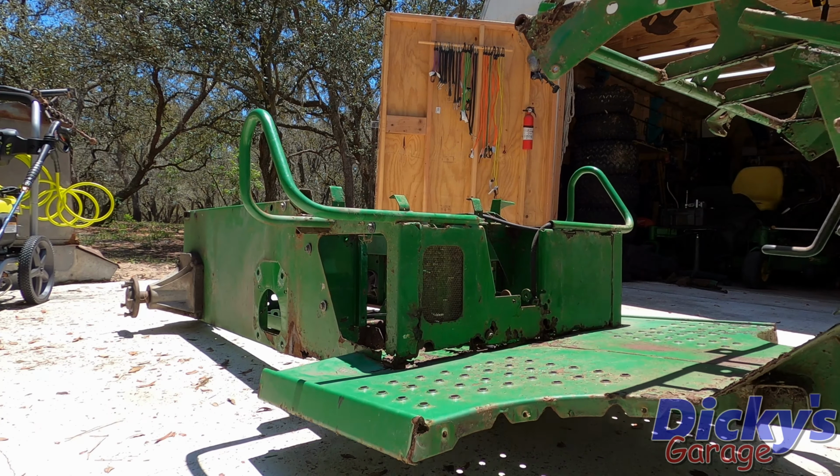As I go back, this is the chassis. This is the structure part of the frame. And right here, let me show you. Well, that's not a very good show you.